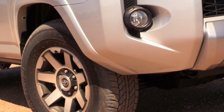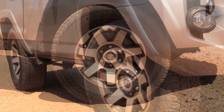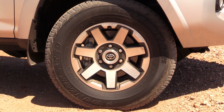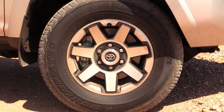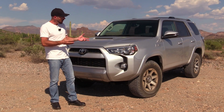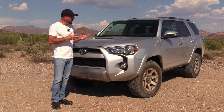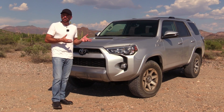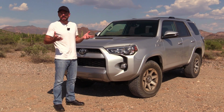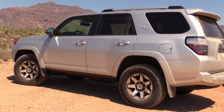As we come around the corner here, this also has unique 17-inch alloy wheels that are specific to the TRD Offroad and previously the Trail, same design wheel. What's missing here is a really more aggressive off-road tire. These tires aren't exactly what you're going to find on the TRD Pro, for instance. They're really more tailored for the street, and for most people that's actually going to work because that's where most people live with a vehicle like this.